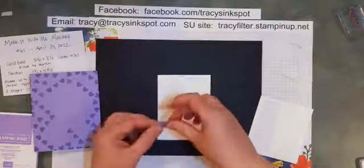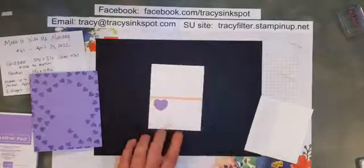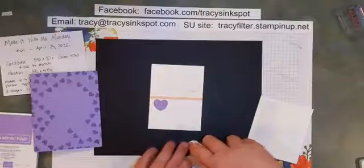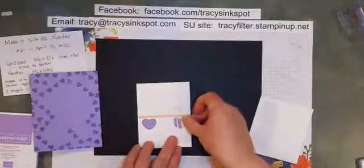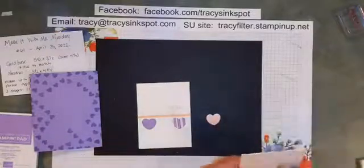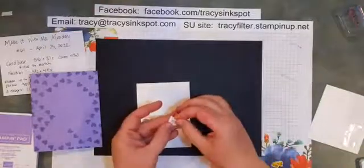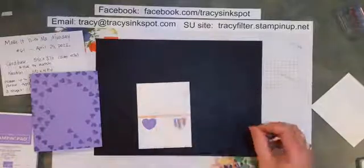And whoop. Okay, so I'm going to do one right about there. And then I'm going to leave about the same border over here. Like that. Then I'm going to go ahead and take my last one. A couple of dimensionals on him. And I'll put him in the middle.